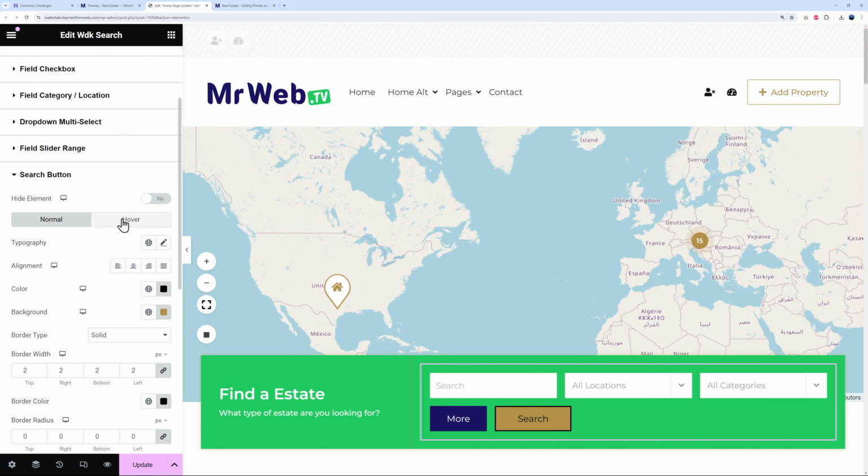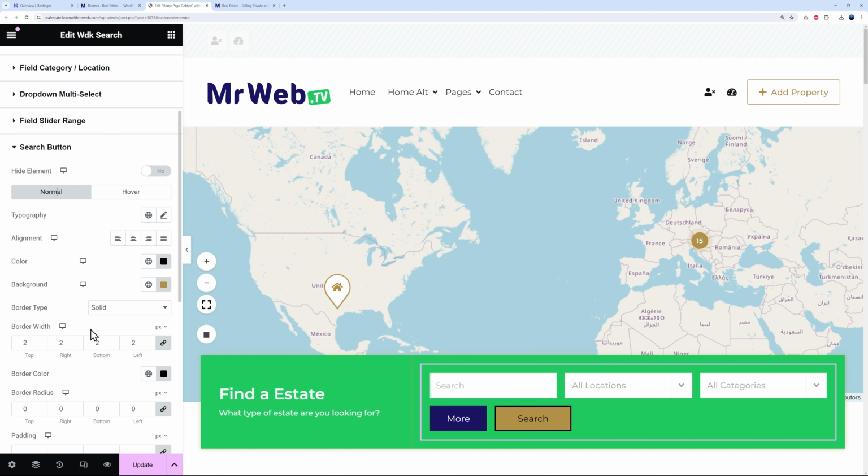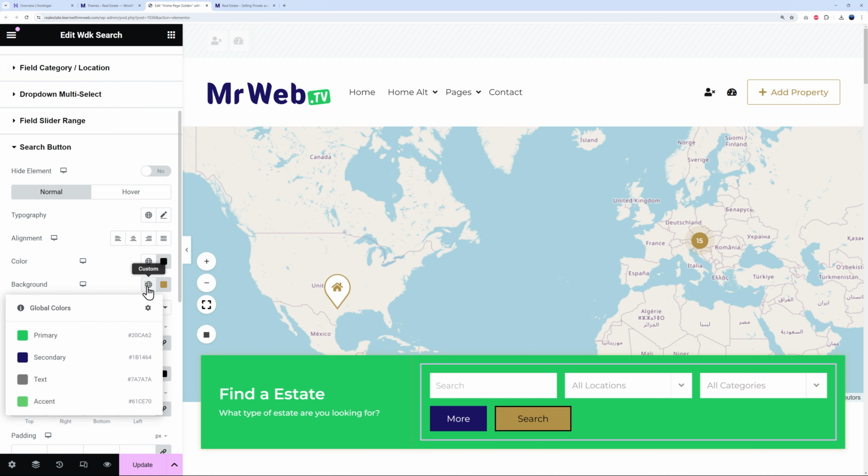And right here, as you can see, you have normal and hover. So if you hover, as you can see, we'll change color. So hover, we have two different colors, and normal, we have two different colors. So you might want to change this around. So perhaps the opposite of the more button, or maybe the same color. That's really up to you, you know. So here you have color and background. So let's take care of the background color.